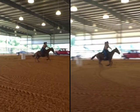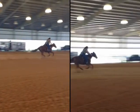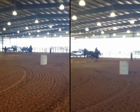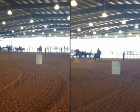And then get up and do, I like your exits. You get up real nice, pull up on the horn, your body's forward, your hands are forward. So that's the only main critique. She needs a little bit more rate on first barrel, and you need to sit more on the backside as you're going around the barrel, spot 1, spot 2, spot 3. So sit as you're going into spot 1, get up as you're leaving spot 3, but sit through the turn.